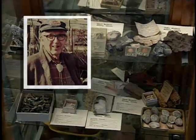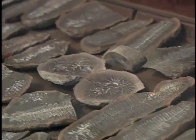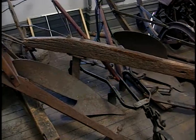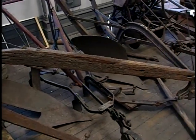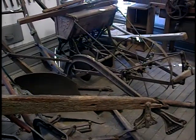A lot of these are worth thousands and thousands of dollars. There are mastodon teeth up there. There are fish vertebrae. There are things that he's found in quarries in the Southwest, as well as this area right here. And it's all up there and a part of our history. So too is farming. On display is a collection of plows and planters that date back to the early 1900s and were donated by area families.